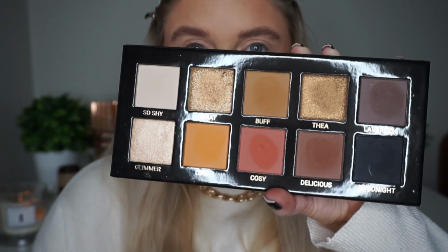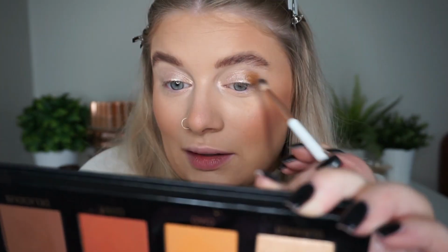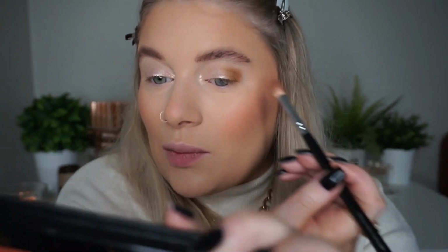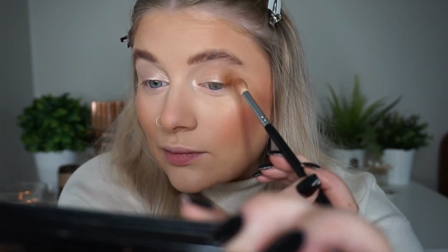I'm going to start off with this one here, and I'm just going to work it into the outer corner, into the crease. Really nothing adventurous. Oh, I forgot how pigmented they were. Actually, just switching up to a slightly fluffier brush. That one was quite dense, so it was going to apply a lot of colour. This is the Vieve 228 brush now that I'm using.